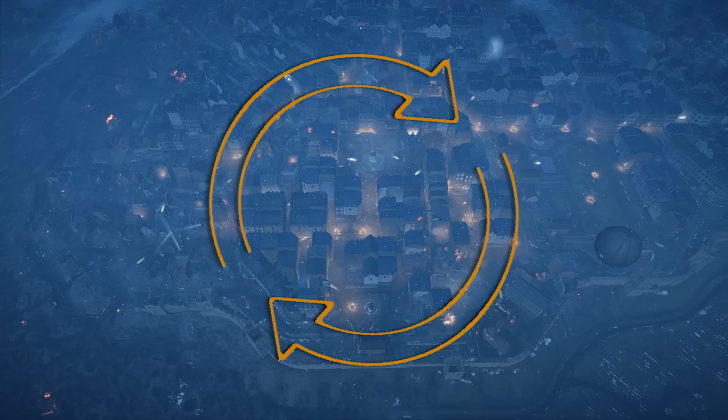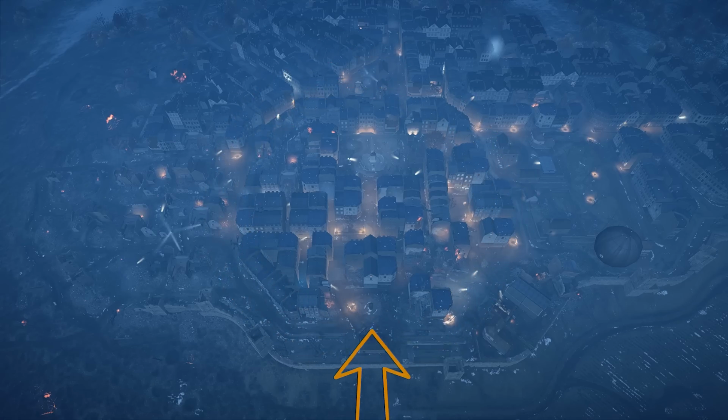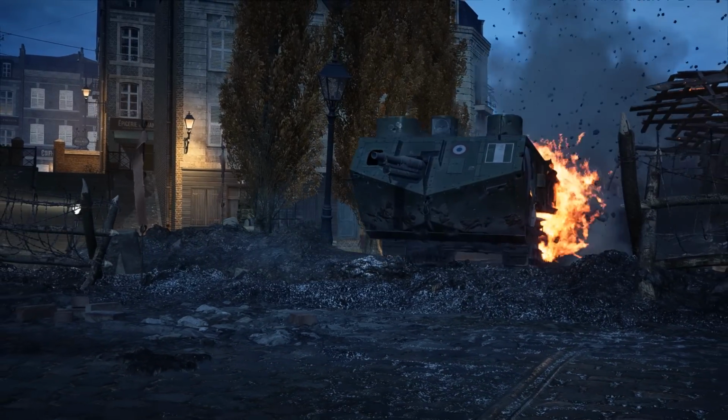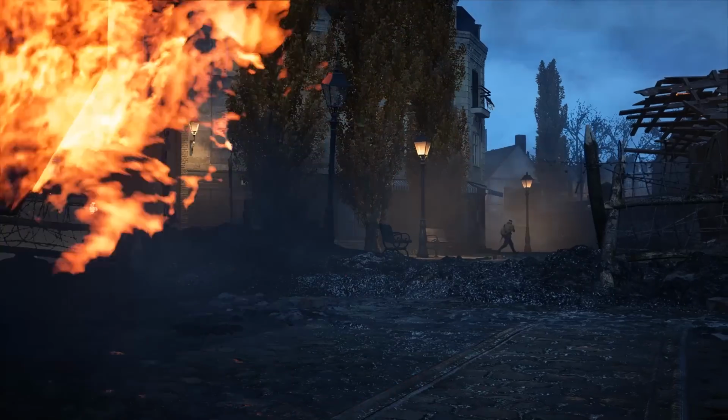Either this way, or this way, or sometimes everyone moves into the center, or goes from the center to another objective. Point is, the objectives are close enough that I feel like I'm hopping from one to another every minute or so. And that's the kind of action I like in my Battlefield.